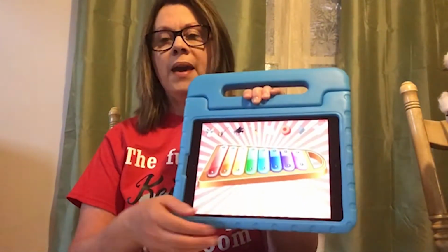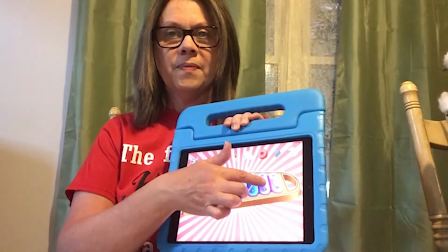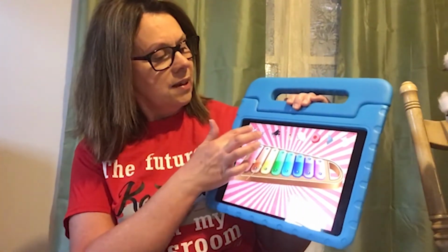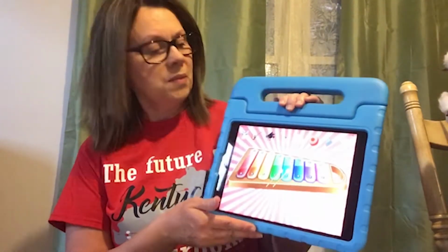This is one of the iPads that I had received from the grant, and I'm going to show you real fast one of the apps that we had on this iPad that the kids got to use. This one is an xylophone, and I just remember this particular app. It was free. They love this one. They got to see some of the different percussion instruments like the drums, which of course an xylophone is a percussion instrument as well.